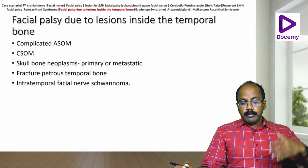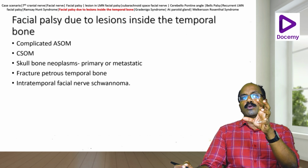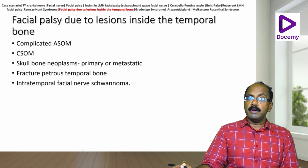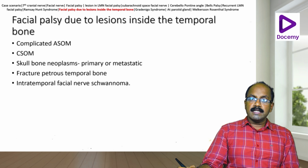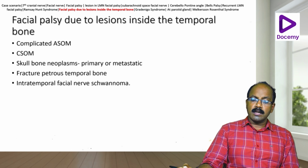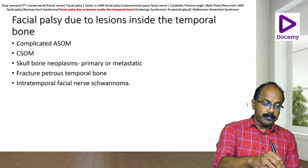And inside the temporal bone, now that's over. Then inside the temporal bone, what are the diseases which can affect the facial nerve, producing an LMN facial palsy? A complicated ASOM, CSOM, skull bone neoplasms, fracture of the petrous temporal bone, an intratemporal facial nerve schwannoma. So these are all possible, especially the fractures, metastasis, infections.